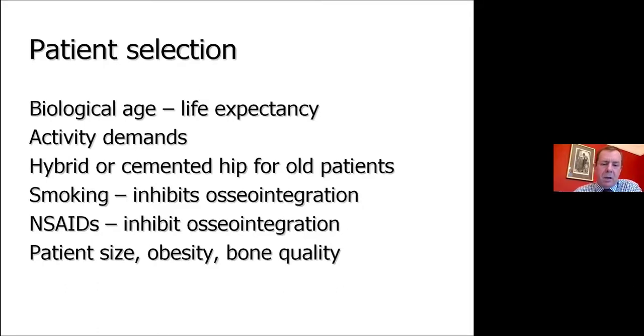There's a lot of evidence that smoking can cause fracture non-unions, and the process of bonding of an uncemented implant uses exactly the same biochemistry as fracture healing, and I therefore will not do a cemented stem in patients who smoke. The vast majority will give up, having had the conversation. Occasionally they don't, in which case they'll get a hybrid. I'm more confident doing an uncemented cup in a smoker than I am an uncemented stem.